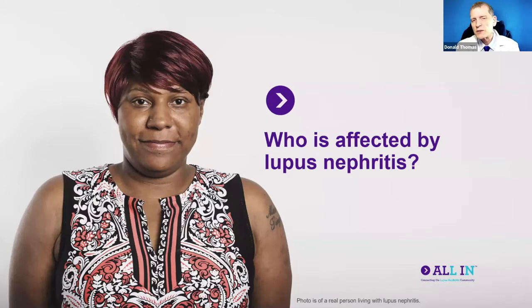This picture here is someone who actually has lupus nephritis, and this reminds me of certain groups who are more prone to developing it. Although all patients with systemic lupus are prone to getting lupus nephritis, some ethnicities, such as African Americans, do develop it more often than other ethnicities, such as Caucasians.